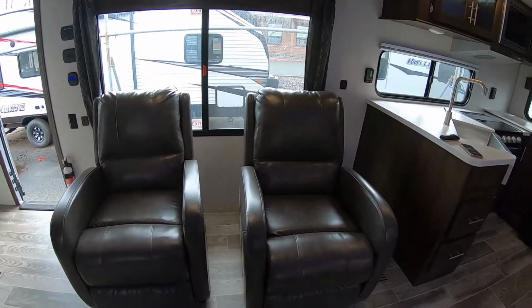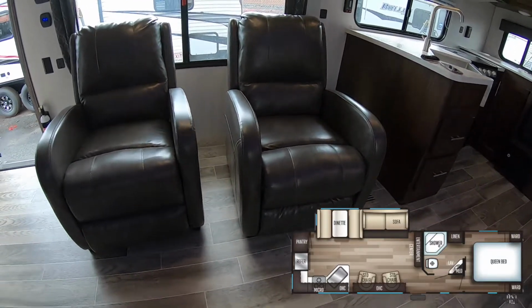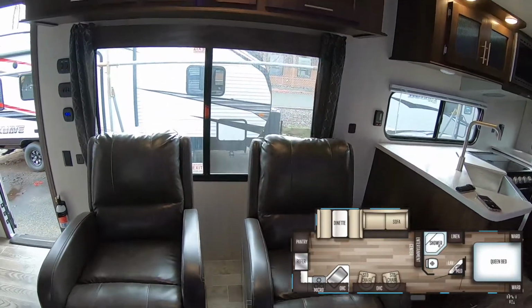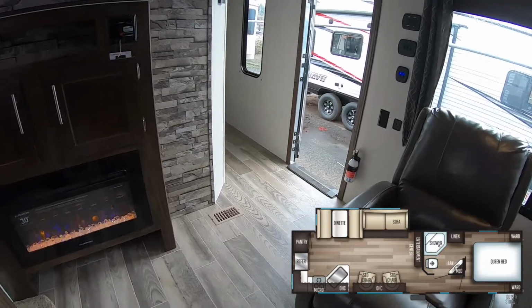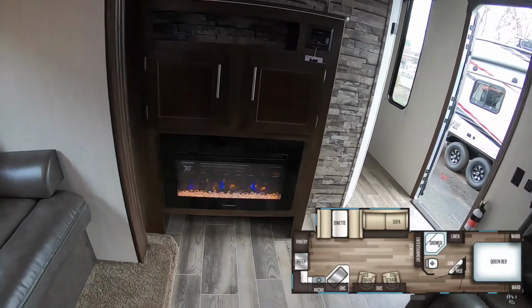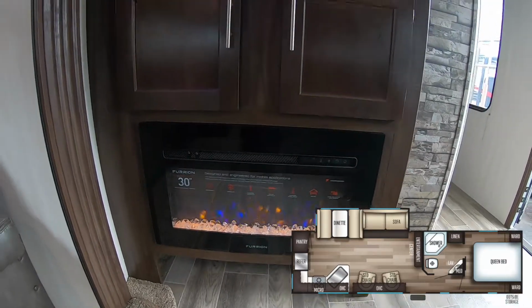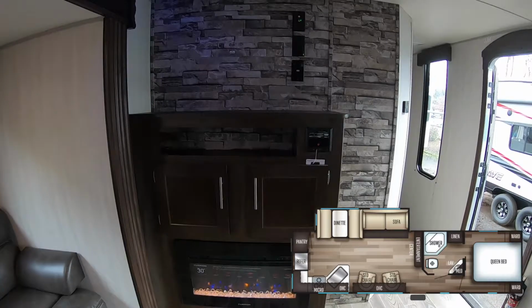Well, since we started this video in the recliner, there they are. You get dual recliners in this trailer. That's such a nice thing. And those dual recliners, you noticed they're mobile, and I put it so I had this fireplace in the background. And the fireplace is such a nice touch. It does put out heat, or you could just set it so it's just the fire look.